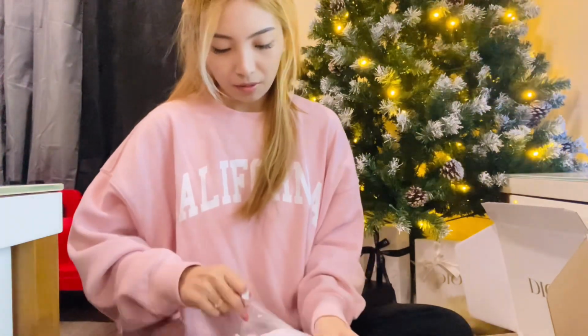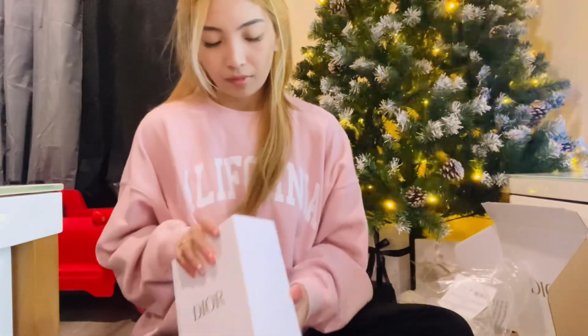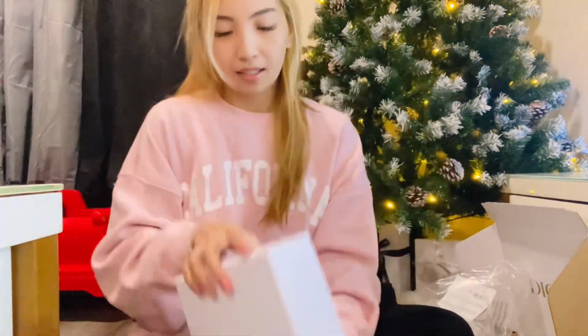I like it. Okay. And then this one is actually the gold tier gift, something like that. I don't know. Okay. I'm going to show you what's inside. How can I open this? So it's like this. We're going to open it. Are you ready?